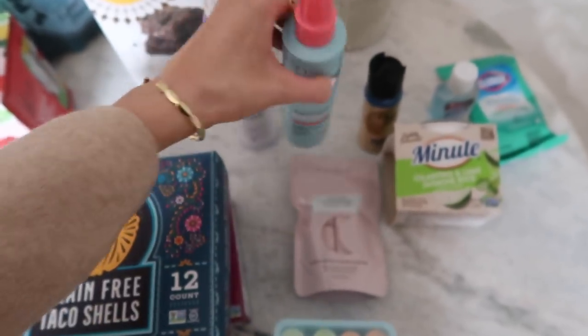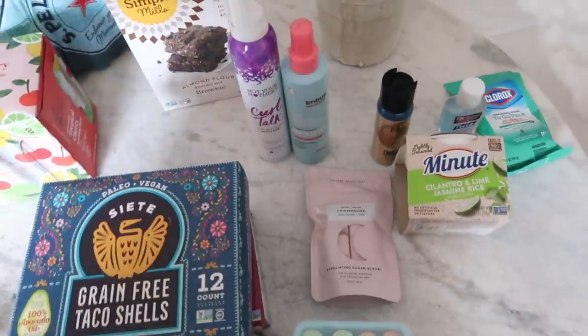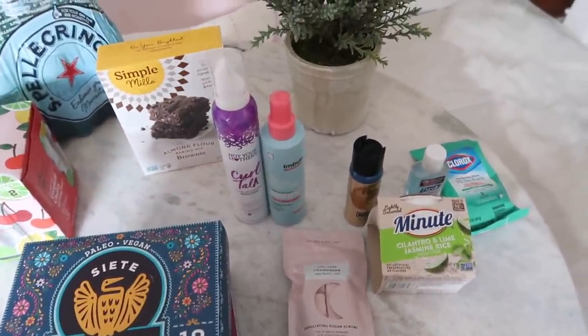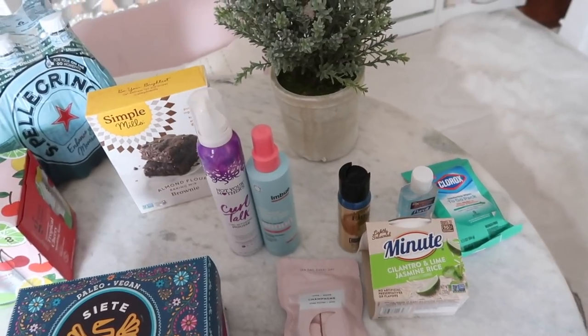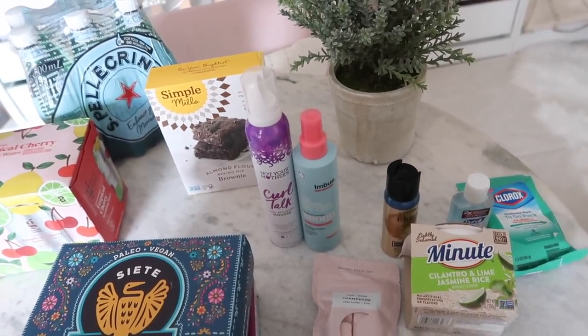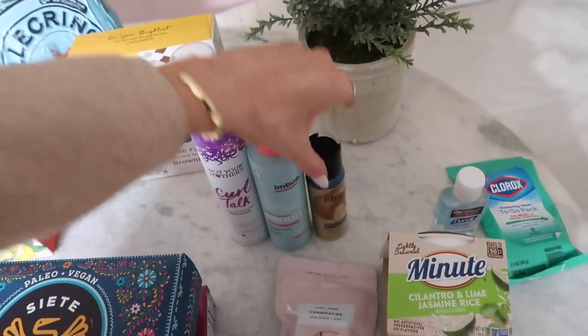But if you guys have any suggestions for my mom, she just wants to scrunch her hair after showering and use her natural curl, just use a mousse or something to define the waves, let me know in the comments, and I'll share those suggestions with her.